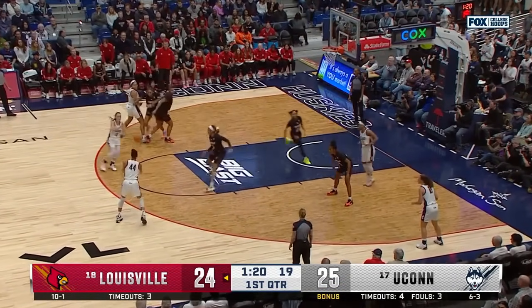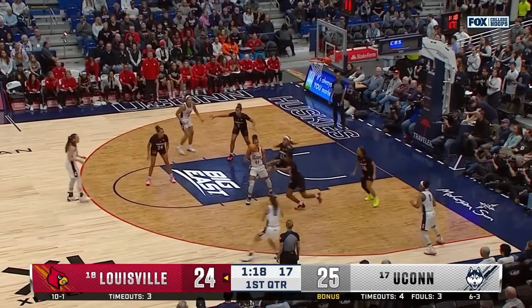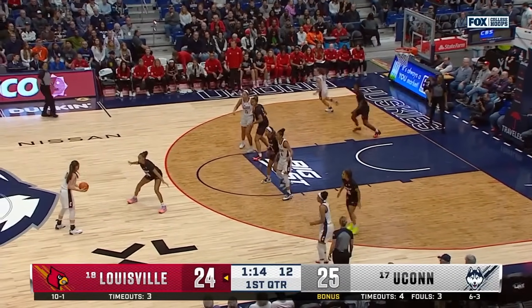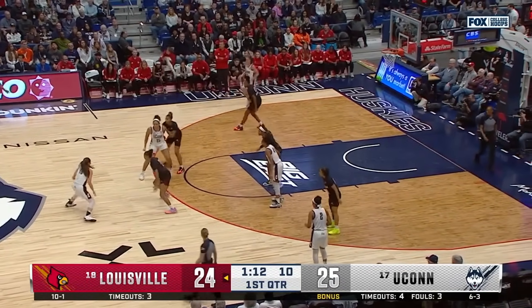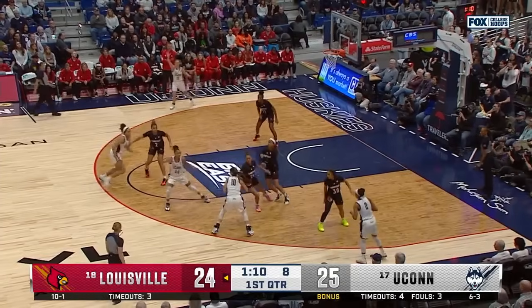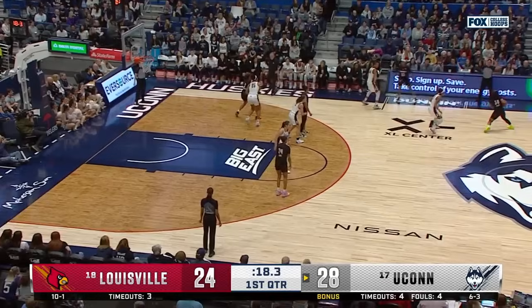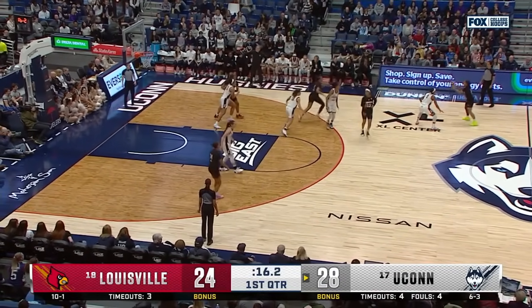This sequence without Paige Bueckers here for UConn. Griffin, nowhere to go, needs some help with 13 seconds on the shot clock. 9 now to shoot here for Muhl. Griffin takes her time and sinks the three-point shot.